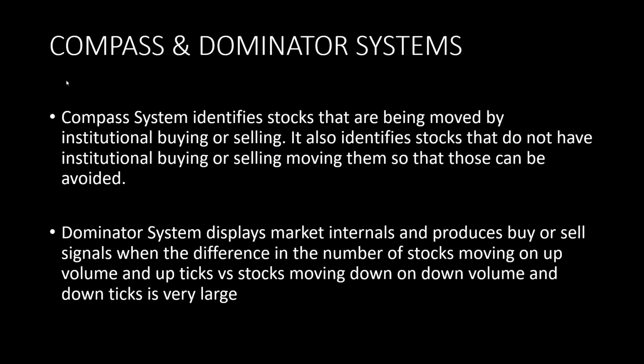All right, so the two systems we have, the compass system and the dominator system, and I'm going to show you the charts from these. I'll show you the software. These are software that I use to find the trades. A lot of members of our room use it. Some people in the alert service use it. And you have the ability to buy these pieces of software if you want, but you don't have to. You can be in the room without it, and you can be on the alert service without it. But I want you to see where our trades are coming from.